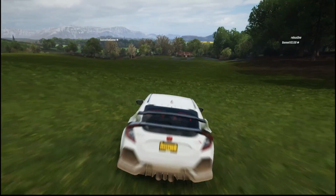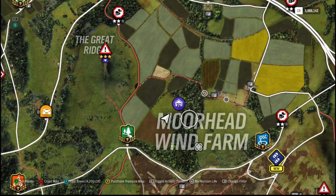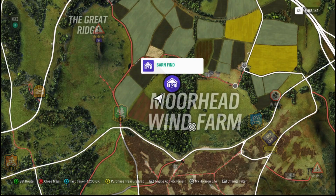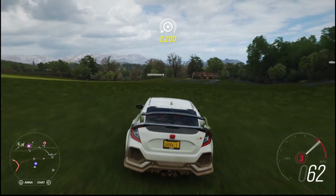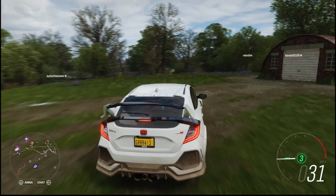So for those of you guys who want to see where it is on the map, let me go ahead and show you guys. It is located right here. It's at the edge of this tree line, kind of where the tree line corners up, I guess. I don't know how to quite put that, where this corner is. You just want to go ahead and find it there. It's pretty simple to find once you actually get to it. But right now, let's actually go ahead and collect our brand new barn find. Ooh, what can it be?